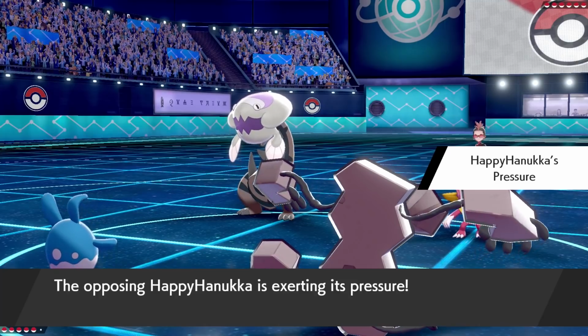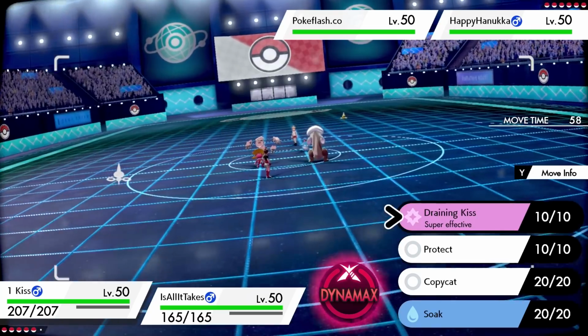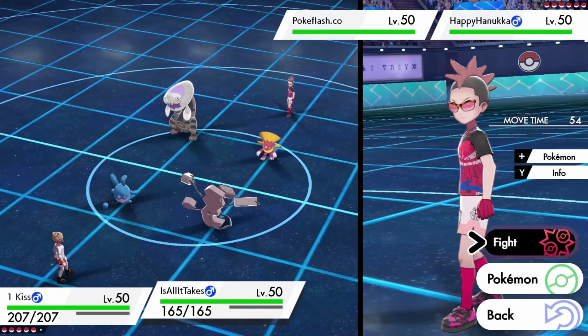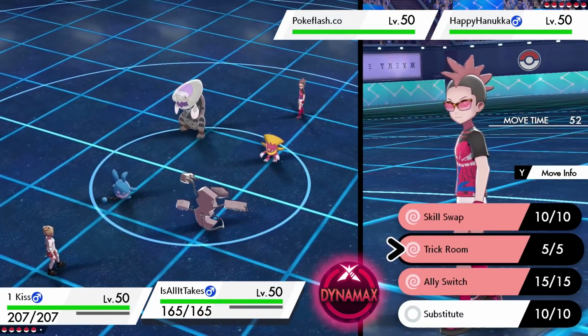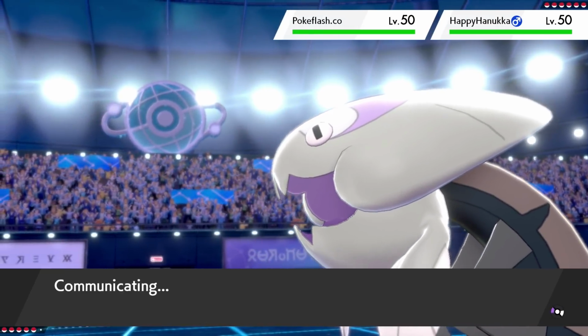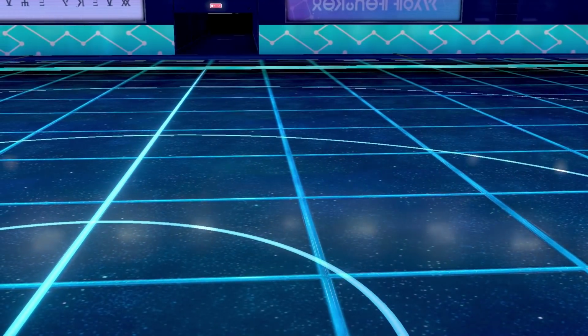Let me explain what my strategy here is going to be. So Runerigus has got the Wandering Spirit ability. I'm going to take advantage of that with my Huge Power Azumarill. So what I'm going to be doing, right, is I'm going to be going for Protect the first turn, and I'm going to be setting up the Trick Room with Runerigus, right? Because I want to get that speed control over the start of the battle.